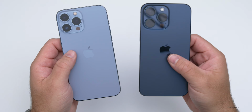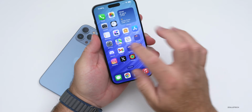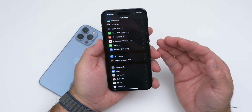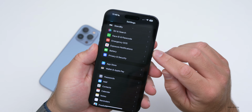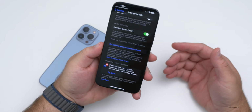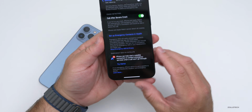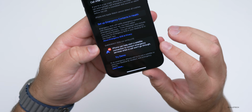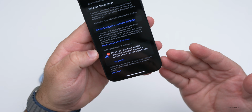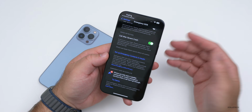There's also a few other things worth comparing here. We have car crash detection modes on the 15 Pro Max, along with emergency SOS via satellite. For extra security, maybe you're taking a hike or something like that, you've got emergency SOS. And we have the option for call after a severe crash, and this works when you're in a crash and will call emergency services if you let it do that. Also, we have the option for emergency SOS via satellite, which also now works with the 15 Pro Max with roadside assistance in the United States.